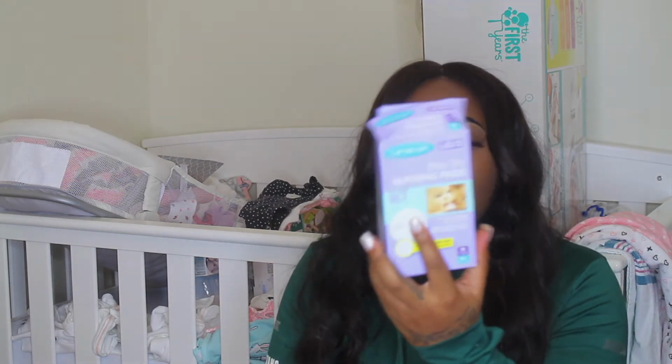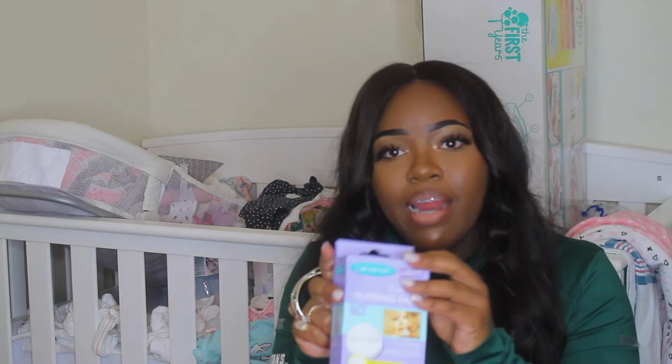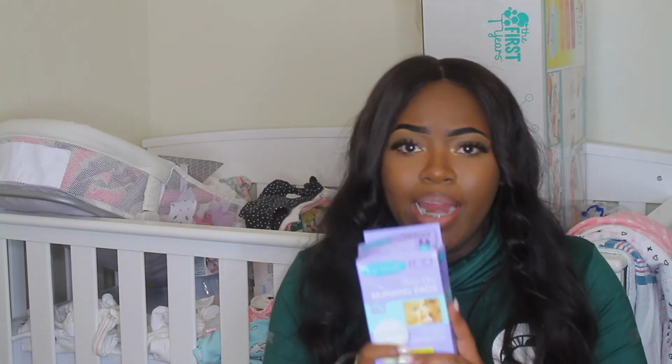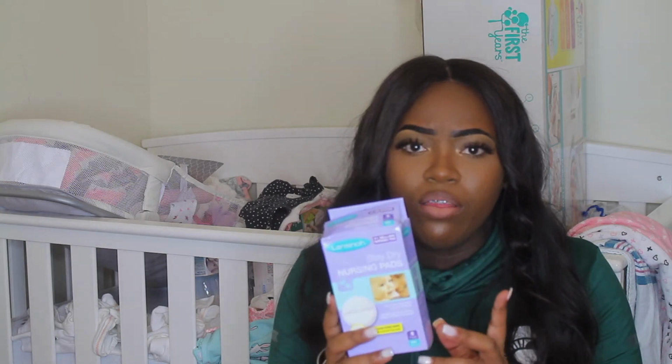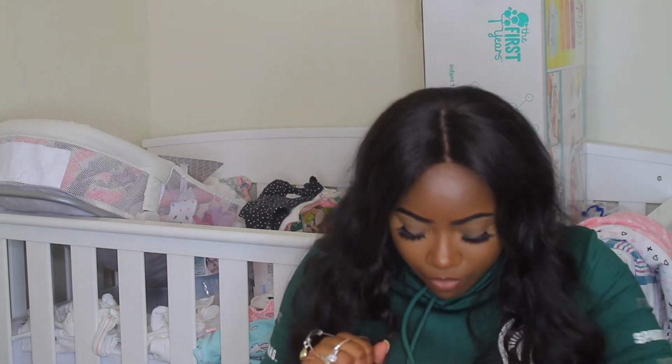And I got some nursing pads, which I got from the dollar store. I used them one time and I didn't like them because they were leaving particles on my breasts, and I didn't like that because I didn't want my baby to eat that. So I didn't use these after the first attempt. If you want to use nursing pads, I will probably recommend getting a different brand, the ones that are not going to flake off into your baby's mouth.